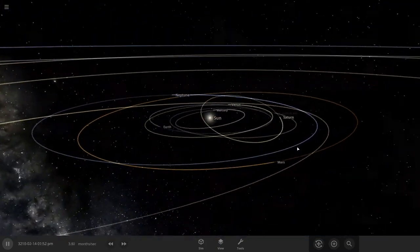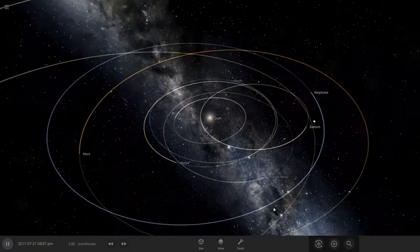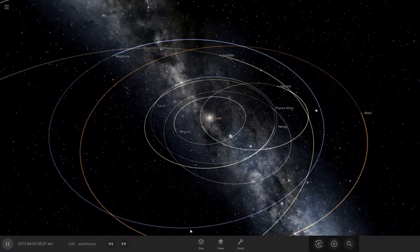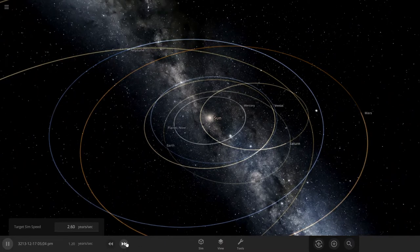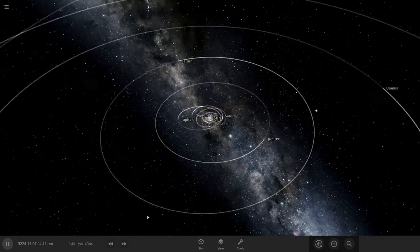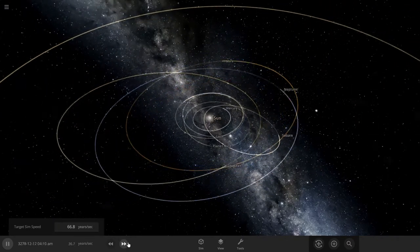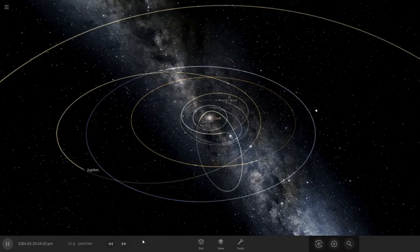Saturn. So Earth is still here, and Venus is in orbit. Speed up time. Speed up time even more. 50 years a second.